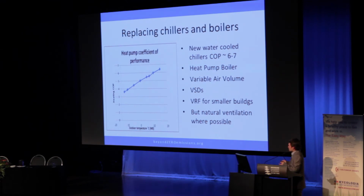What you get over a standard operation cycle is in the order of 5 times the amount of energy out that you put in. Often it's raised that at low temperatures it doesn't perform well, but even here at -10 it's still producing about a 3.5 coefficient of performance.